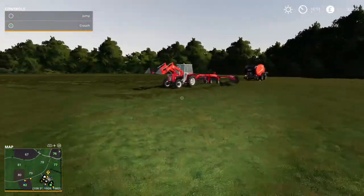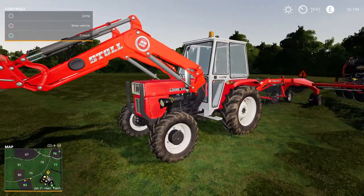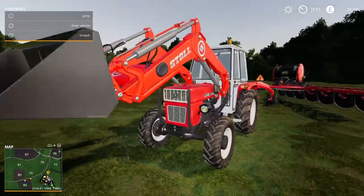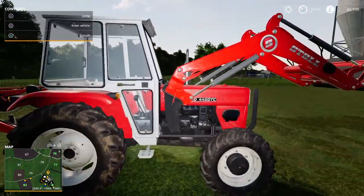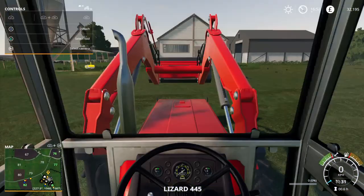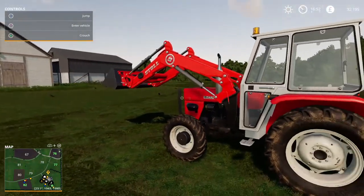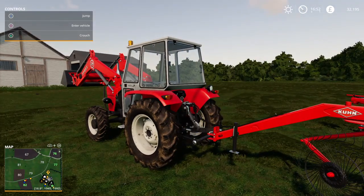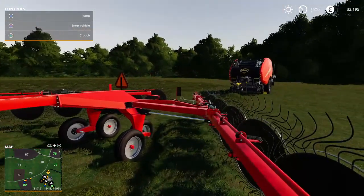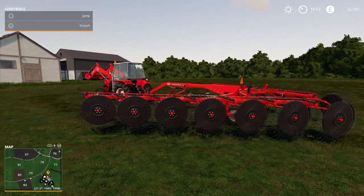So what I ended up buying was one of these, and it's the Lizard 445, wasn't it? Yeah, but there's another real life name on it that I just can't think of now. But when you jump into it, on the inside, it does have the exact same logo as it does in real life. A fantastic little tractor, 45 horsepower, but it does everything.